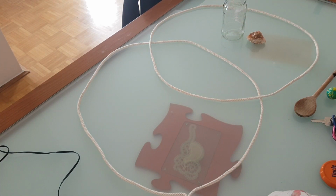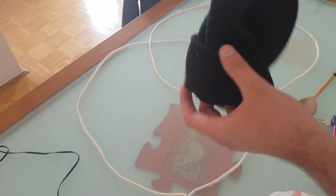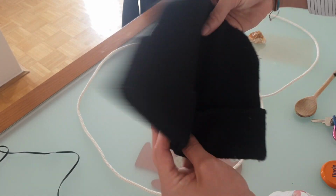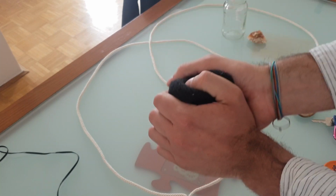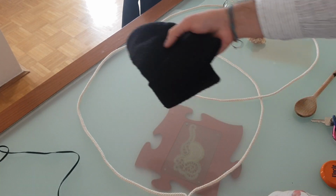Next up, we have my hat that I love to wear. Keeps me warm. This is very soft, okay? We can bend it, we can squish it. So that's going to go in the soft category.